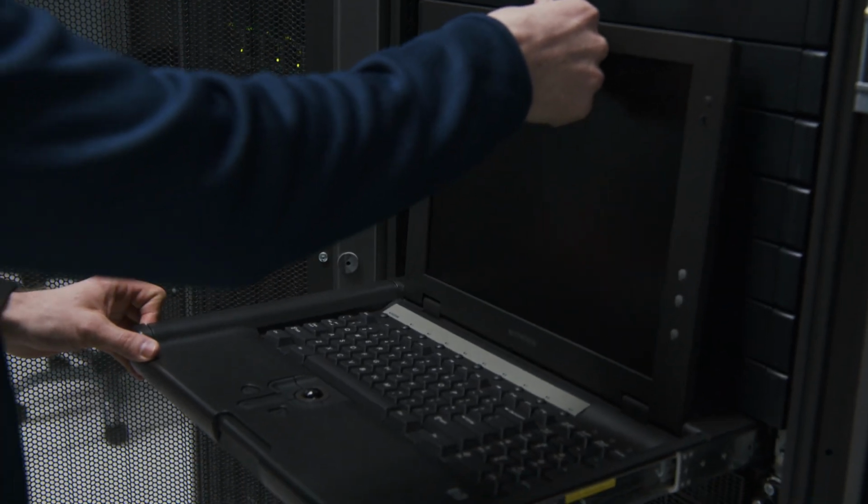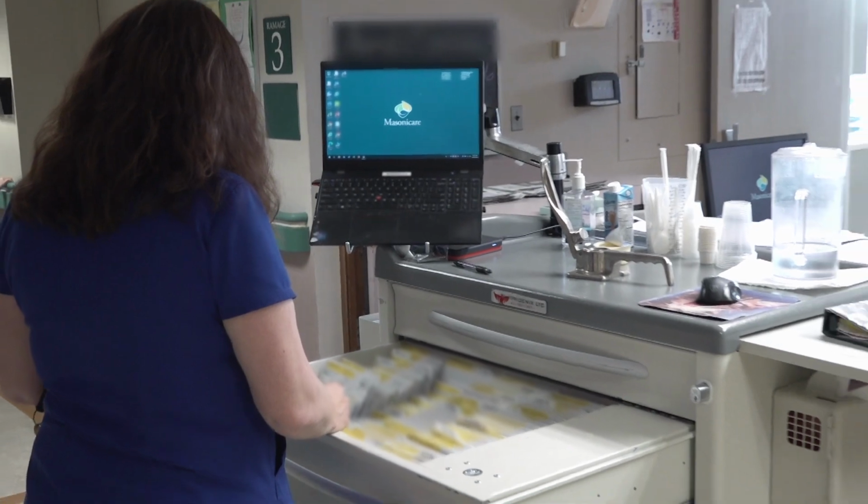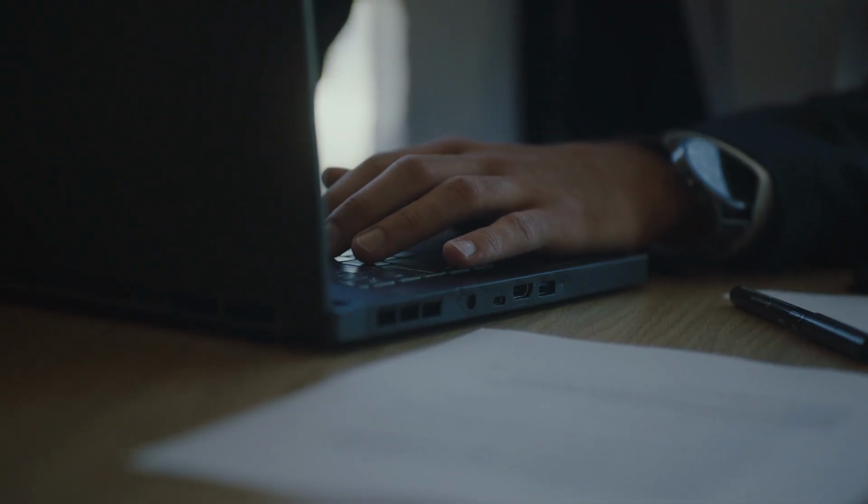So at Masonicare, we have about 1,300 devices. They range from desktops, laptops, and also our med carts, which are very important machines to us because those are the machines that are used for our electronic health records. So we put HP ShareClick on all of our endpoints in the continuum.